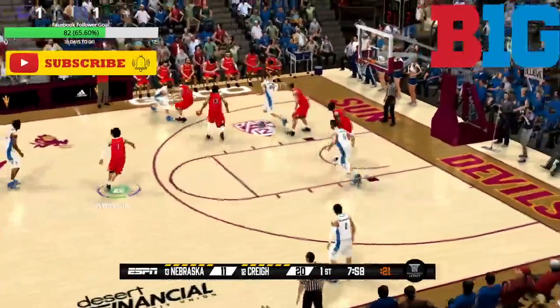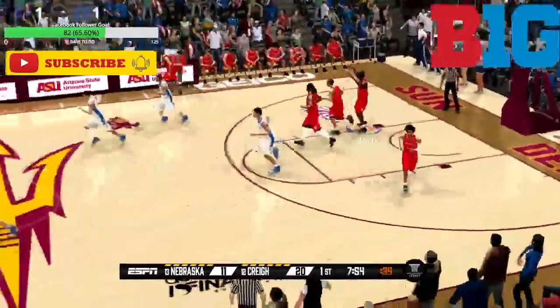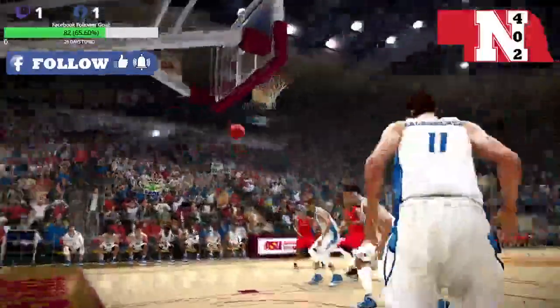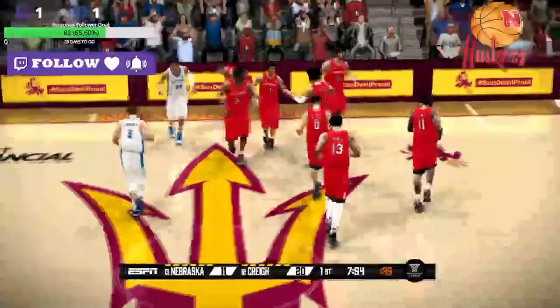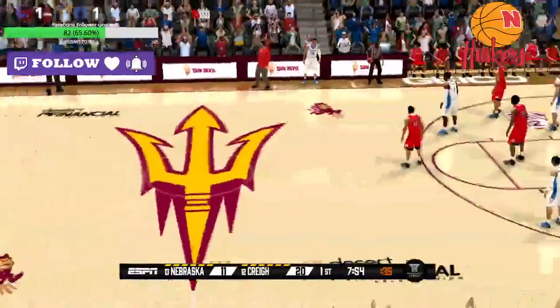Now they work it around the perimeter. He pulls the trigger. Can't get the shot to drop. Oh, out of bounds. Come on. Guys, run out of bounds. What are we doing here? Time to sub.